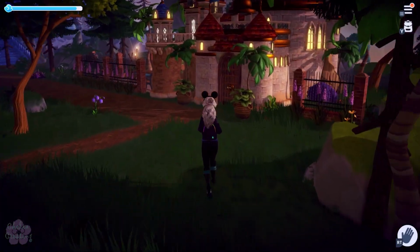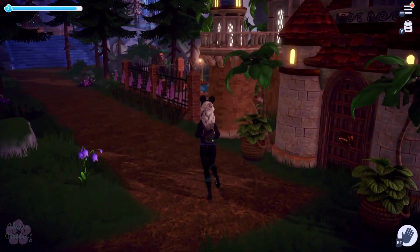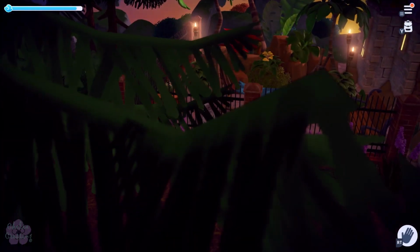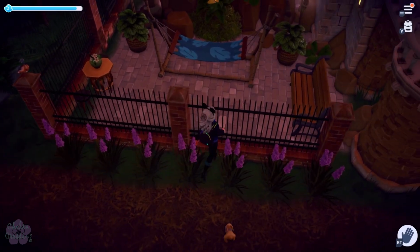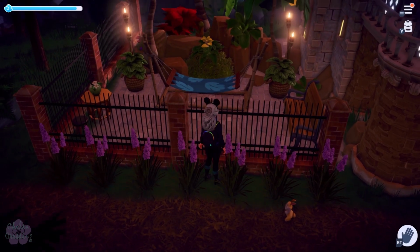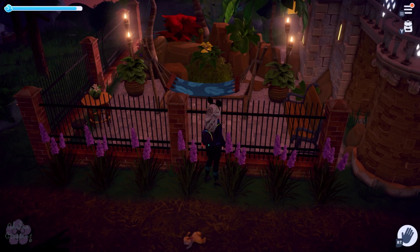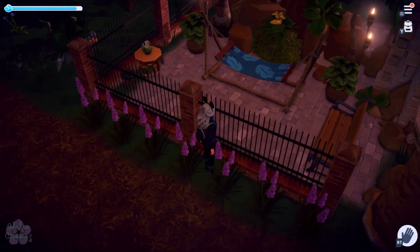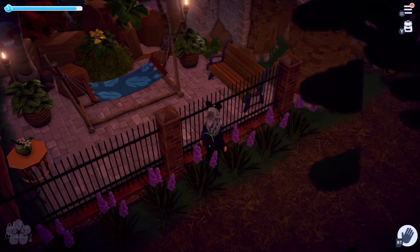I think if you go back to where I showed you the beach line, you'll be able to see his house. But back here, I made a little courtyard for him. And I gave him the blue hammock. I really like how this turned out. I wasn't expecting it to look this nice. But just something simple. And I can enter through the back. There is an opening in the back.